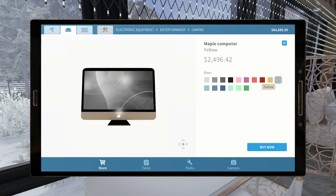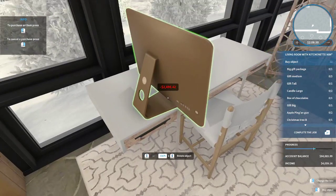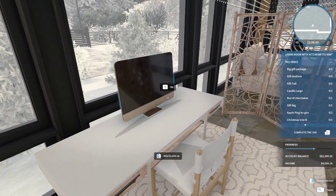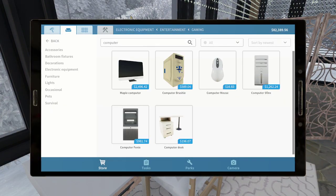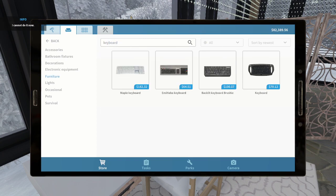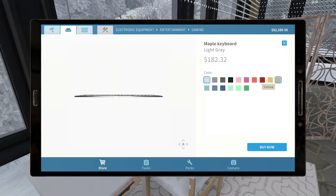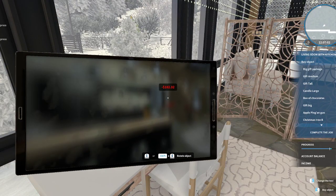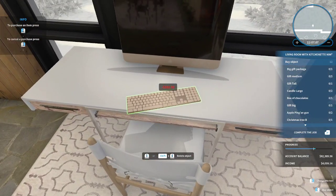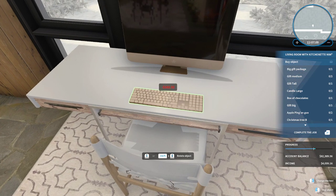Gray? No, I like the warm color. Slightly warm color. Okay, so keyboard. I guess, does it come in another color? Oh, does it? No, not yellow. Oh, they don't have that nice warm color. Is that yellow? Oh, okay. So that's supposed to be yellow. Am I missing something? Because I don't feel that it looks yellow.